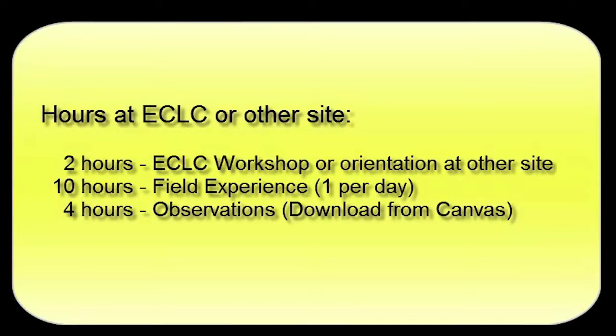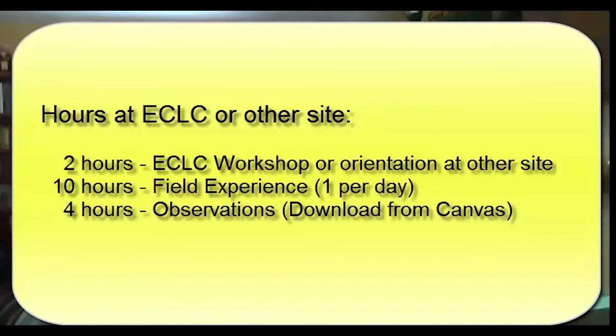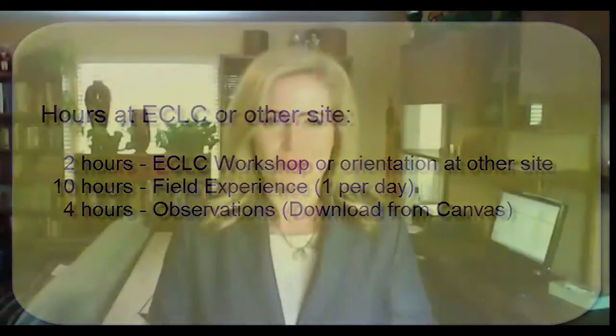You're going to download one time the form that's listed on Canvas for observation, and within that one form, that packet, there are 4 different observations that are labeled. You'll conduct observation 1, write it up, schedule another time to do observation 2. There does need to be some time between each observation. So that's the time that you're going to be spending at your field.